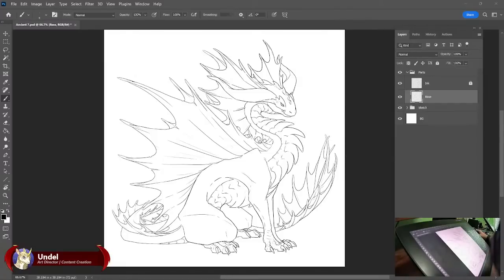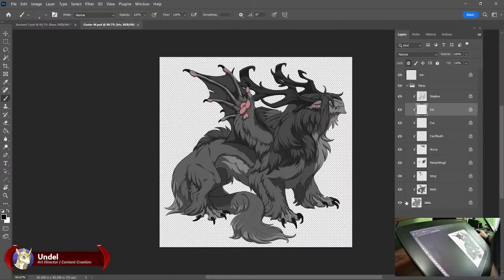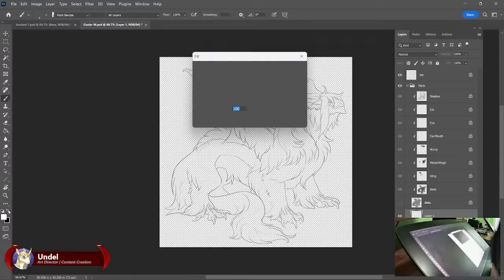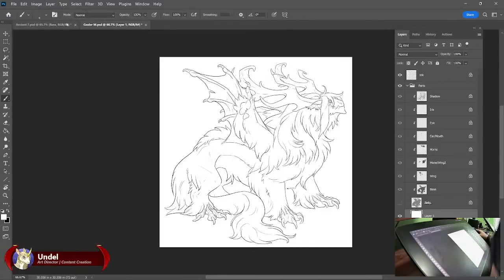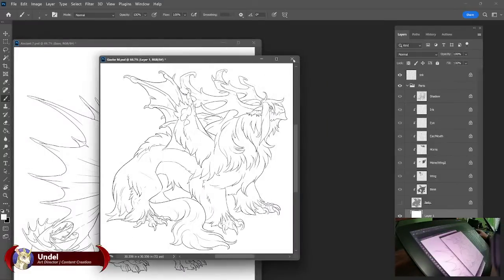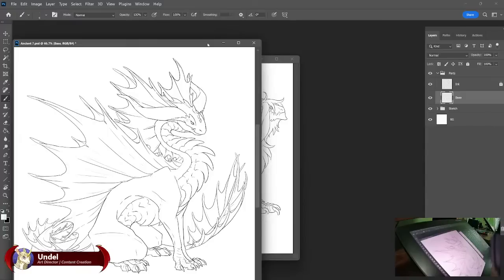Before we get too far in, I need to see if I need to duplicate my inks. I feel like my ink work on this one is a little bit thin. So I'm going to open up another dragon to compare it to, to make sure that I'm not proceeding too quickly. So this is a finished Jailer dragon, and I'm just going to compare side by side the line quality of both and make sure that I didn't get too thick or too thin here. We might be okay. Let's see.